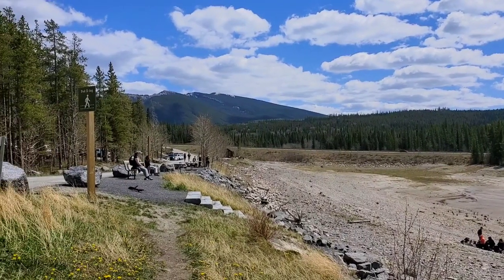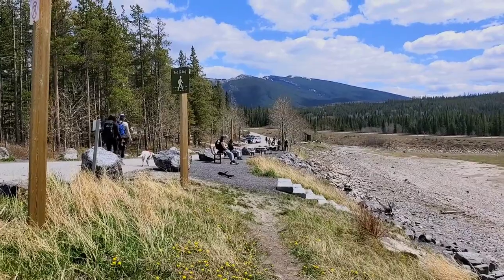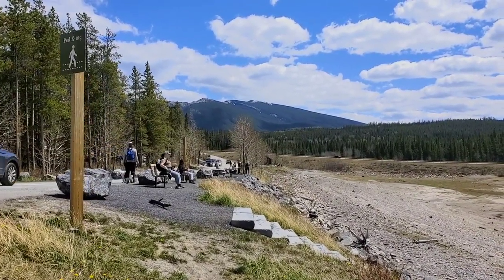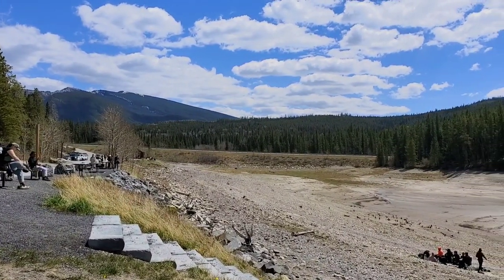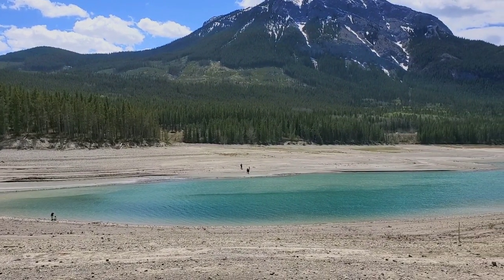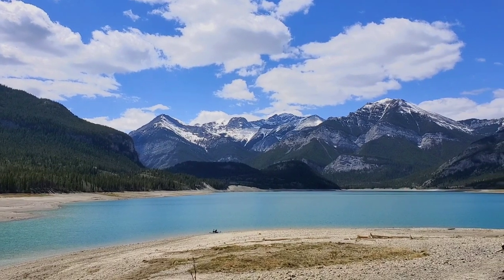All the signboards warn about bears in this area. Kananaskis is a hot spot for bears, especially in springtime and the beginning of summer, because they are all out from their long hibernation. Kananaskis Country is one of the highest alert areas for bears. So always be careful of bears in this area, and always bring your bear spray. You never know when you might encounter a bear.